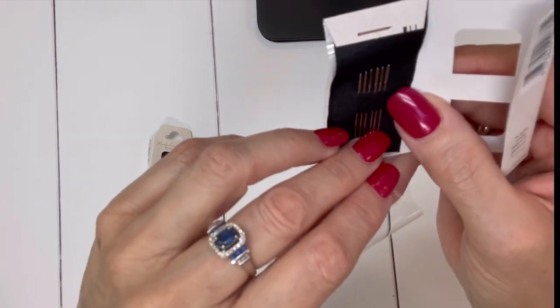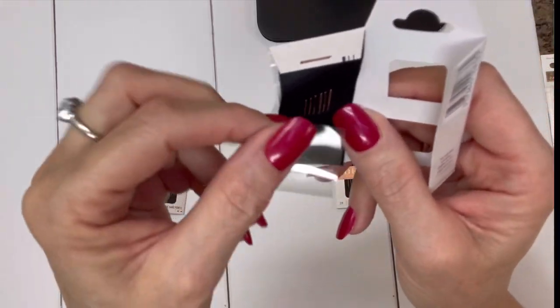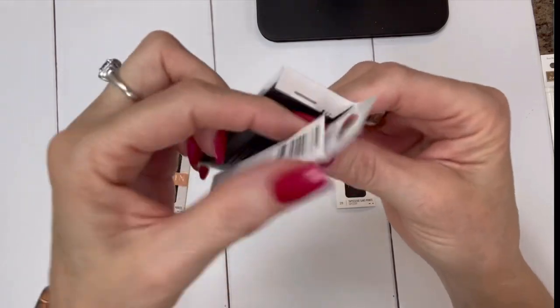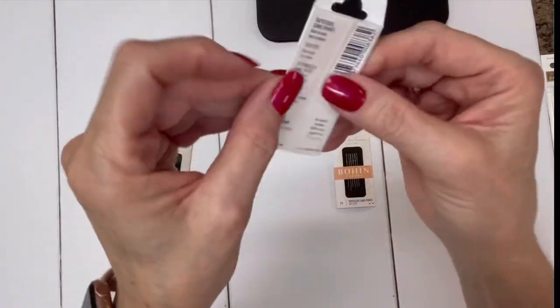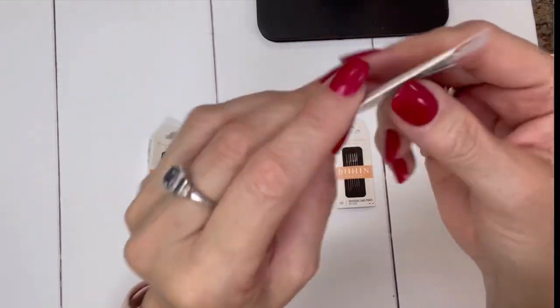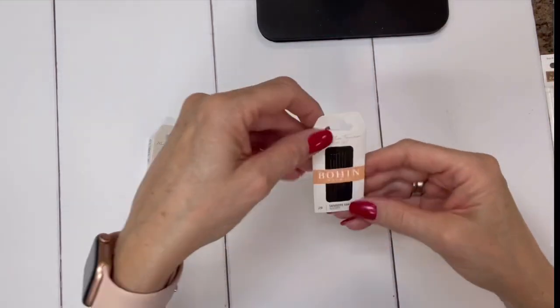So you might need to use a needle threader. I do use needle threaders quite a bit. I get very frustrated when I can't get my floss to go through the needle. It drives me crazy. So I'll show you the needle threaders that I use in just a minute.